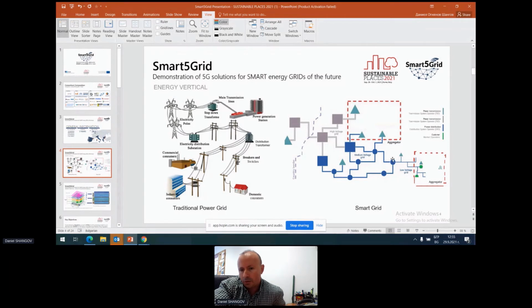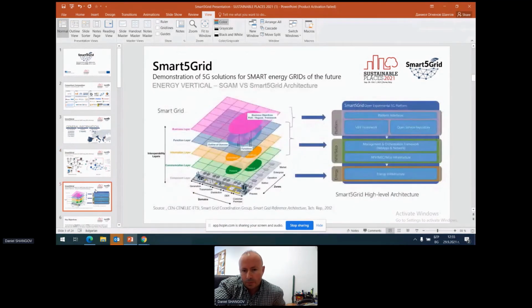So the main purpose of this project is to develop an open source platform, which consists of an open source repository, a verification and validation framework, and also a management and orchestration layer, which includes all the management and orchestration functionalities connecting the whole system together.